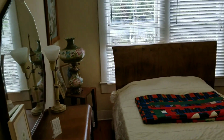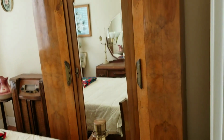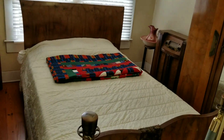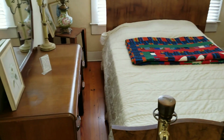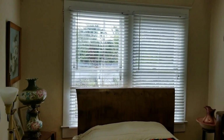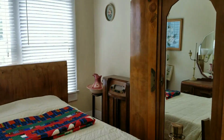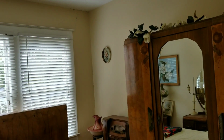Take a look at that. That's really cool. I like how they have the little old radio here. They have the bed. You check in, go in here and listen to the radio. This is actually next door to the casino. Yeah, it's a nice room here.